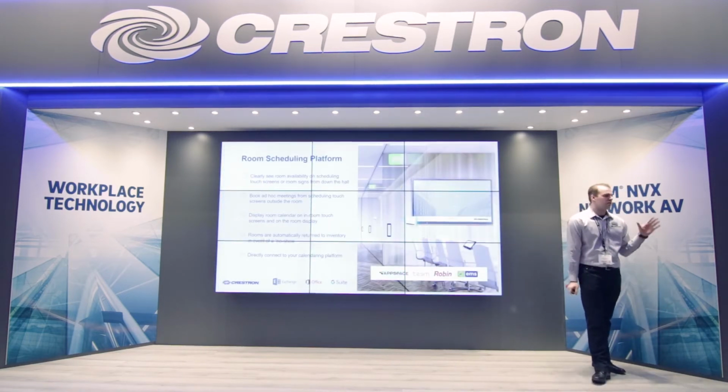So room scheduling. So what does Crestron try to do? To bring the best experience possible to every user. So each user can book, manage, and check their meeting information from any perspective. So outside the room, inside the room, in the hallway, and on their mobile devices. So let's start in the hallway.